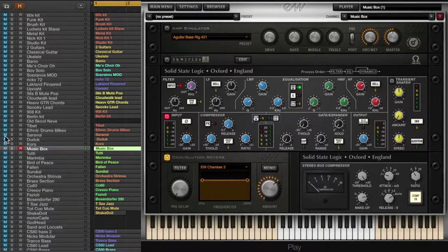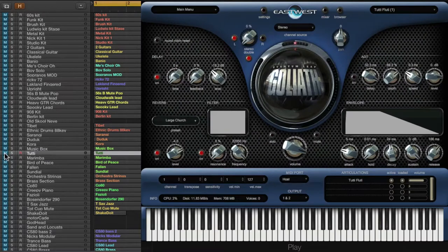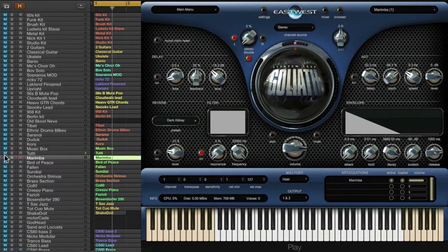Again, the SSL to the rescue. Let's check this out. A little bit of an organ there, huh? Obviously, this is made for a toccata and fugue organ. Nice and intense. Got a beautiful marimba.